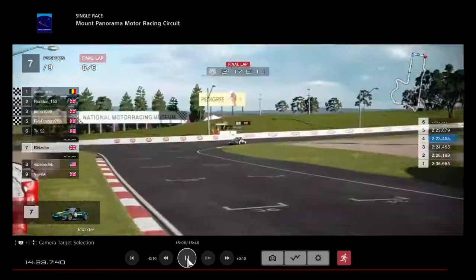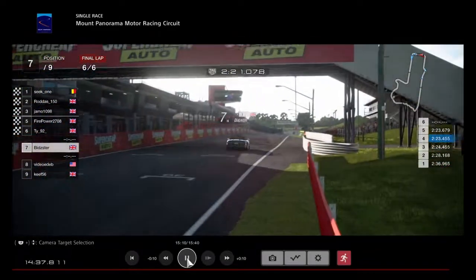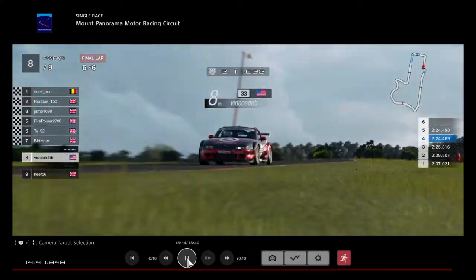TY is going to be 6th. 7th is going to be Bidzster. Oh, what a finish there. We'll just get some replays on that finish for you now while Video and Keith are finishing.